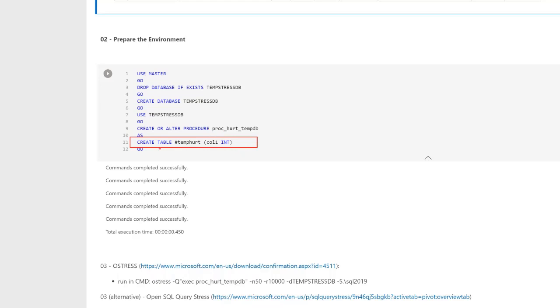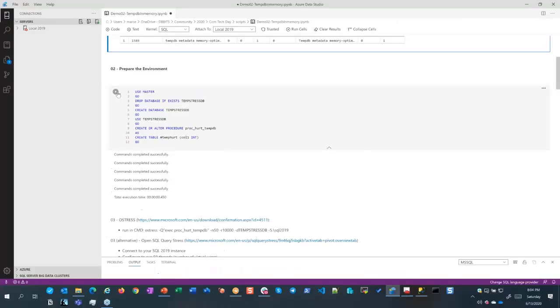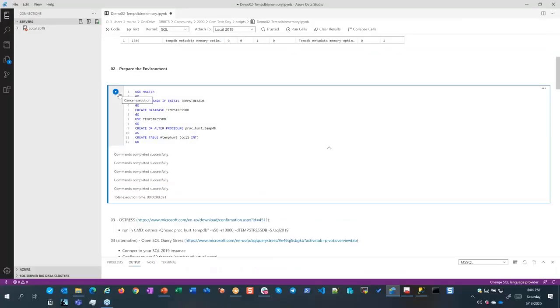I'm gonna run this in ostress. You're going to see lots of connections connecting to this instance and running this query at the same time, creating temporary tables all the time.